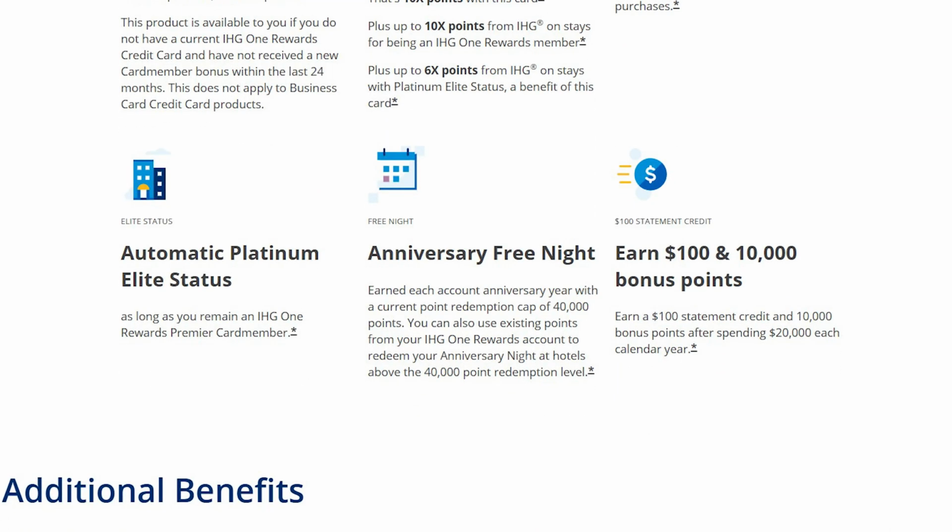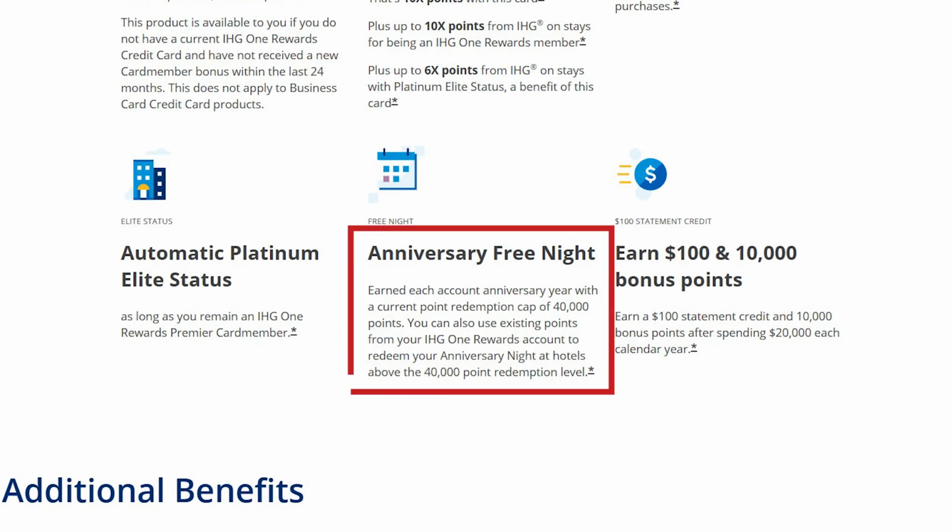In addition to all this, you'll also receive an anniversary free night valued at 40,000 points. It even gets better. If you want to get a room that is higher than 40,000 points, you can actually top off the certificate with your points. This anniversary free night can easily cover the cost of the annual fee each year. And just by holding the credit card, you get Platinum Elite status.